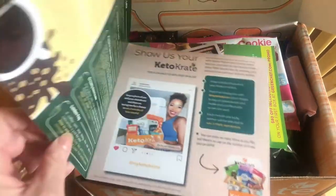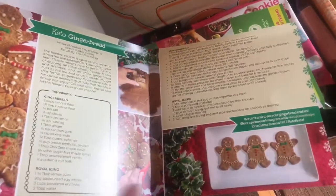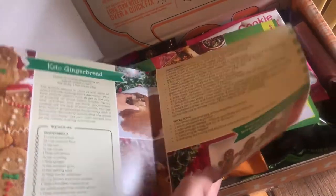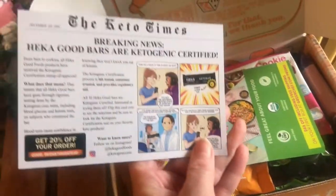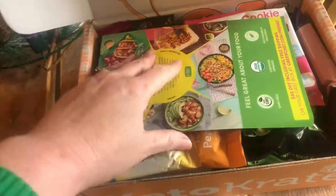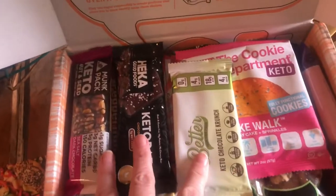It's got Santa. There's some recipes in here. Tells you what to order at Starbucks keto. This is really great. Keto gingerbread, which I actually was trying to find a recipe for, so you may see that in another video. Isn't that cute? And then there's always coupons and things about the products that come in it. Like here's a coupon for Green Chef. But these are the things that I put in the stocking.